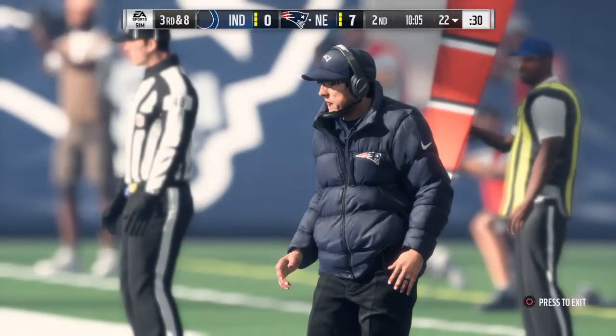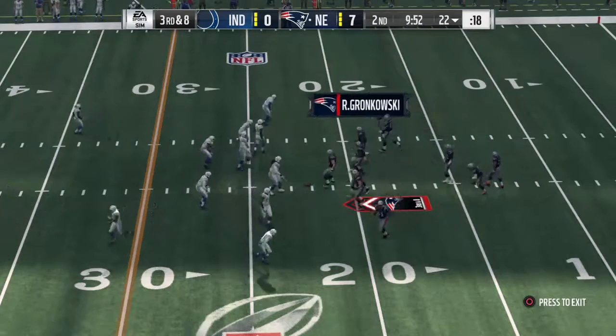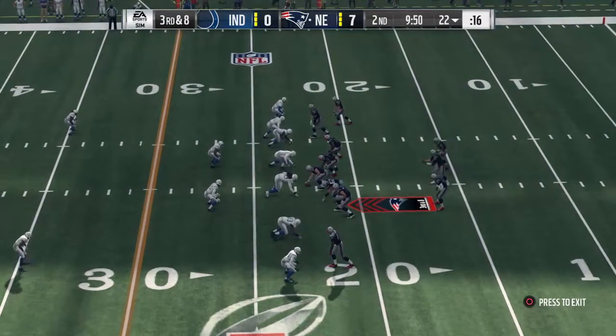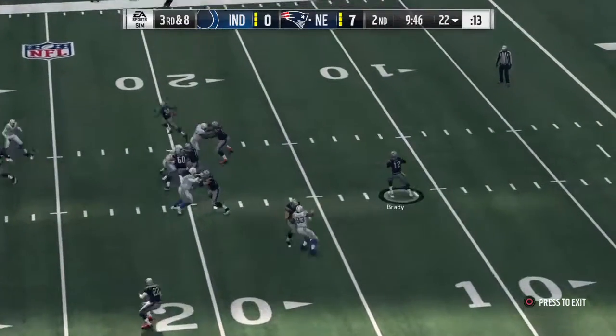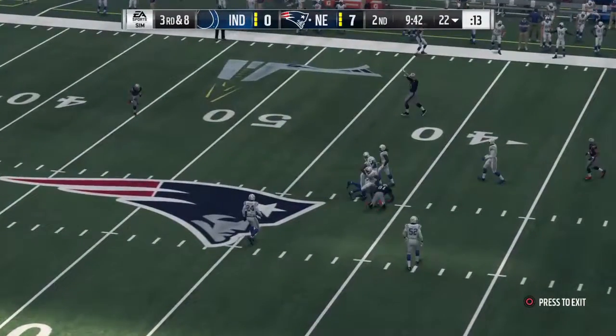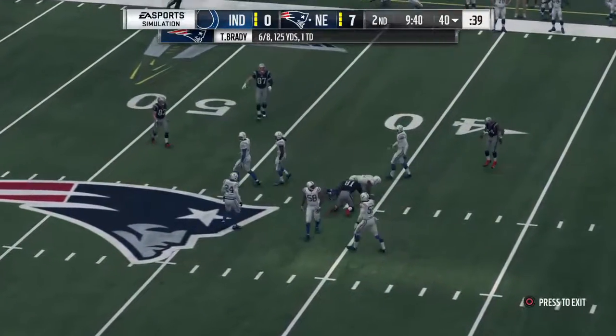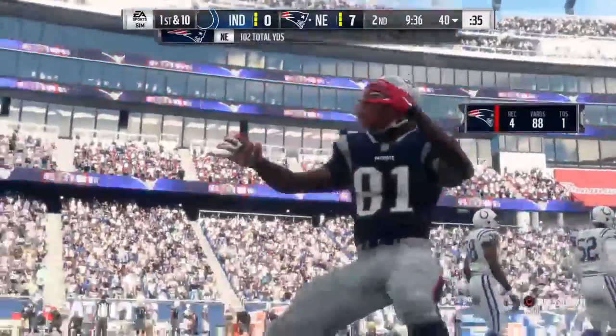Well, winning one-on-one battles is always a part of the game, but when you have good team defense, as we just saw there, one broken tackle, but he didn't get away because the rest of the guys arrived to put him on the ground. Now Brady, got a man over the middle, and it's complete. 18 big yards on that one, and a New England first down.